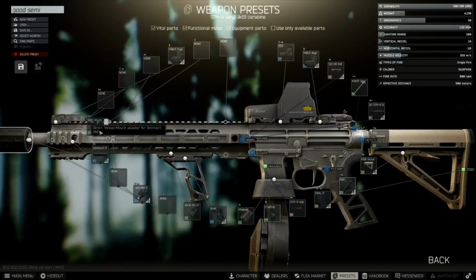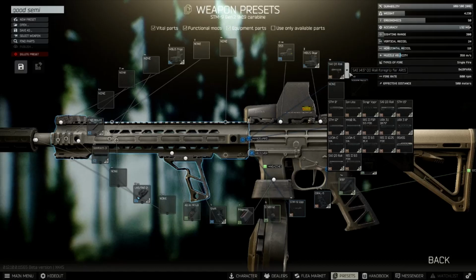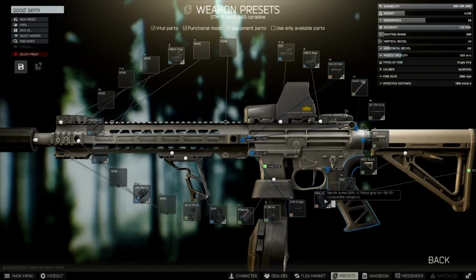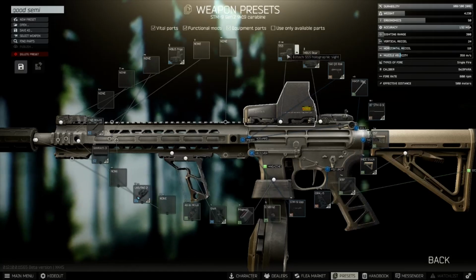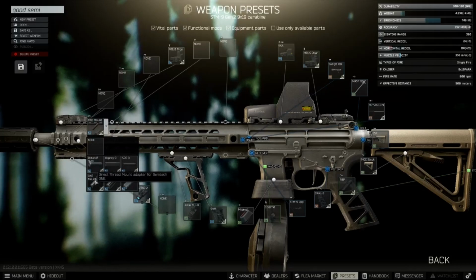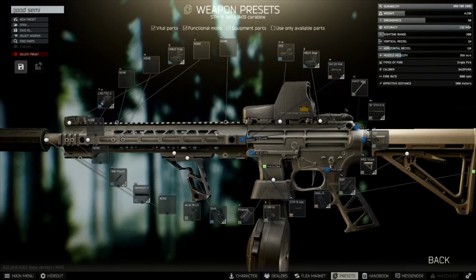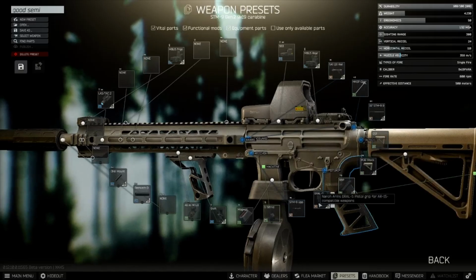So we have the main gun, which we just talked about. We have the SAI QD rail, the 16-inch barrel, MOE stock butt pad, Growl S, shift grip, and the sight, the one mount and the suppressor. I would just try to talk about everything that generally does not come with the gun, but all this stuff is pretty cheap. I think it's like 15K.